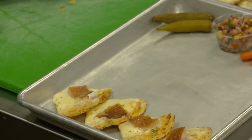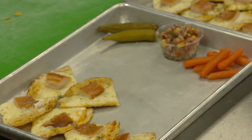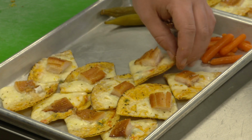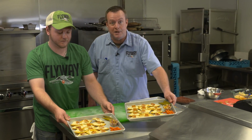We serve our nachos with Texas caviar, which is a black-eyed pea salsa. And we make Flyway firecrackers, which are spicy pickled carrots, and then we also have pickled okra. It's as simple as that, and we're ready to eat. Smoked trout nachos from Flyway Brewing Company, North Little Rock. Jess, Dylan, thank you all so much for cooking these up.